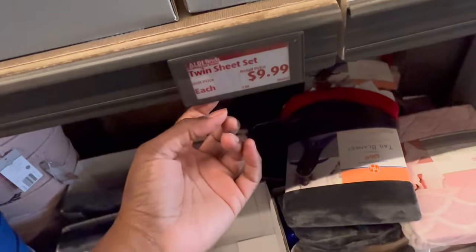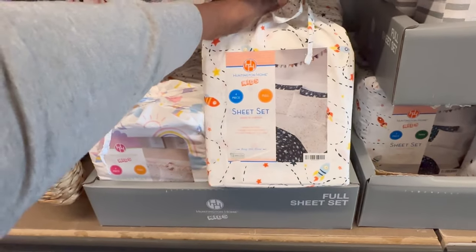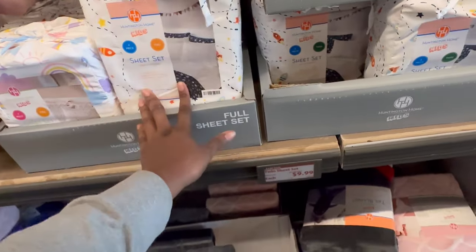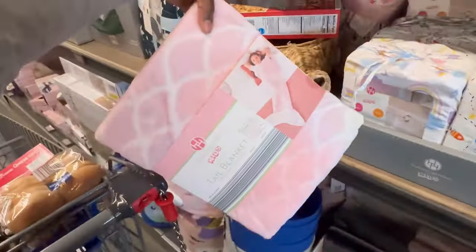$9.99 for their sheet sets here. And these are twin size. These are cute. Let me see. It's a 4-piece. Oh, that's full size. How much is the full size then? Let's get the price of the full size. Oh, those are cute too. $9.99. Maya would love this. I'm going to get her one. I'm always picking Maya up something.